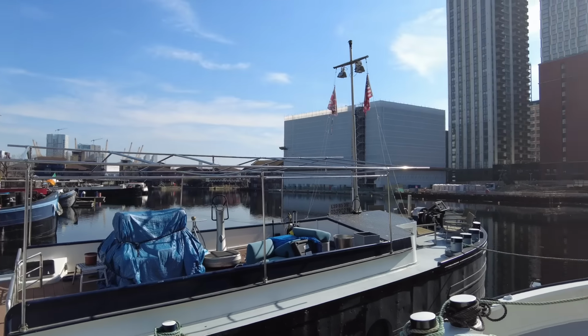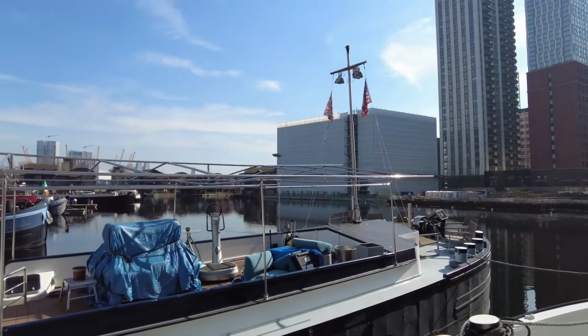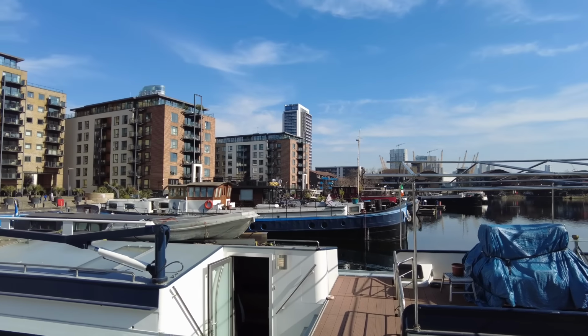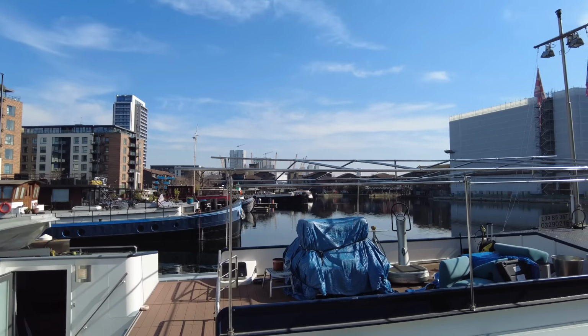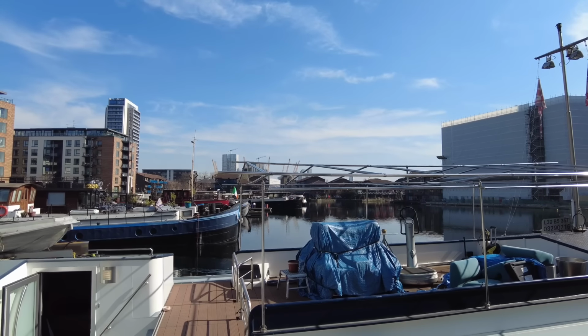Right, welcome to the Blackwall Basin moorings. You see some of the other barges that Thor, the one I'm standing on, is cozied up against. The lock to the River Thames is just over there, and just through that gap, hopefully you can make out, there's the Millennium Dome.